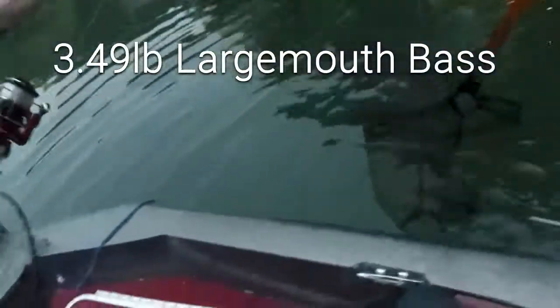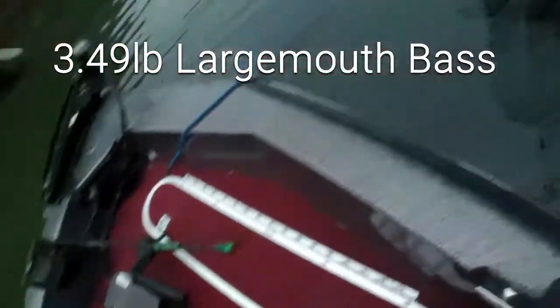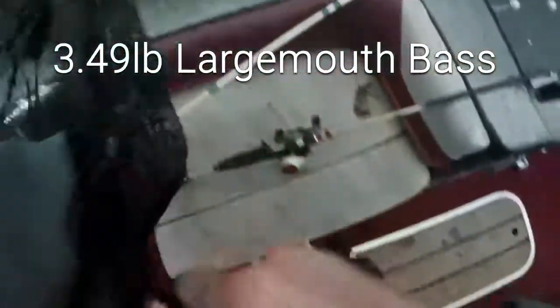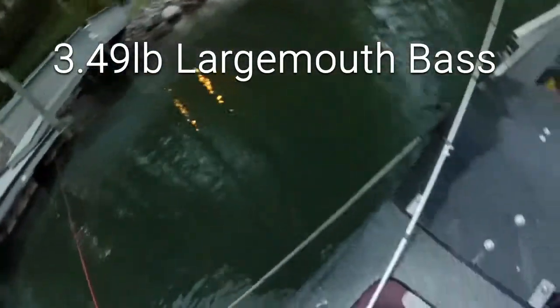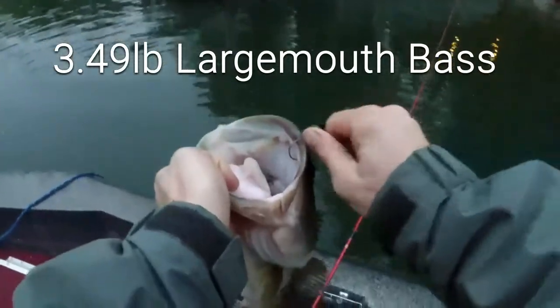3.5 pounder right here. My Lake Norman PB, barely. I've had a 3.41 on a shiner, which is cheating with live bait. But I've had a few over 3, but not many. This is probably my 4th one over 3 pounds from Lake Norman. And you can see he's got like a 5 pound head. He's a post spawn fish.